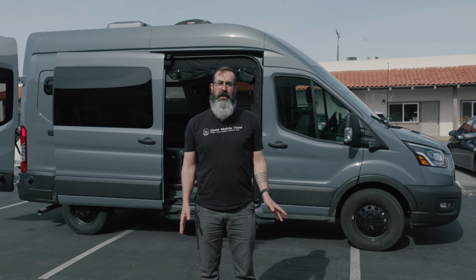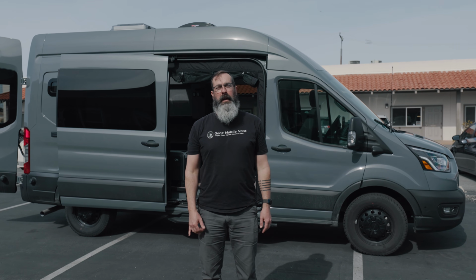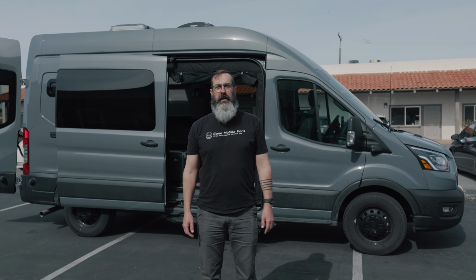All right, guys, that's it for this tour of this 2022 high roof crew van. Really clean build, not a ton of features, but man, super functional. It looks great. I'm super stoked to ship this back off to Michigan for this couple. Excited to work with them, and I can't wait for them to get their hands back on it.